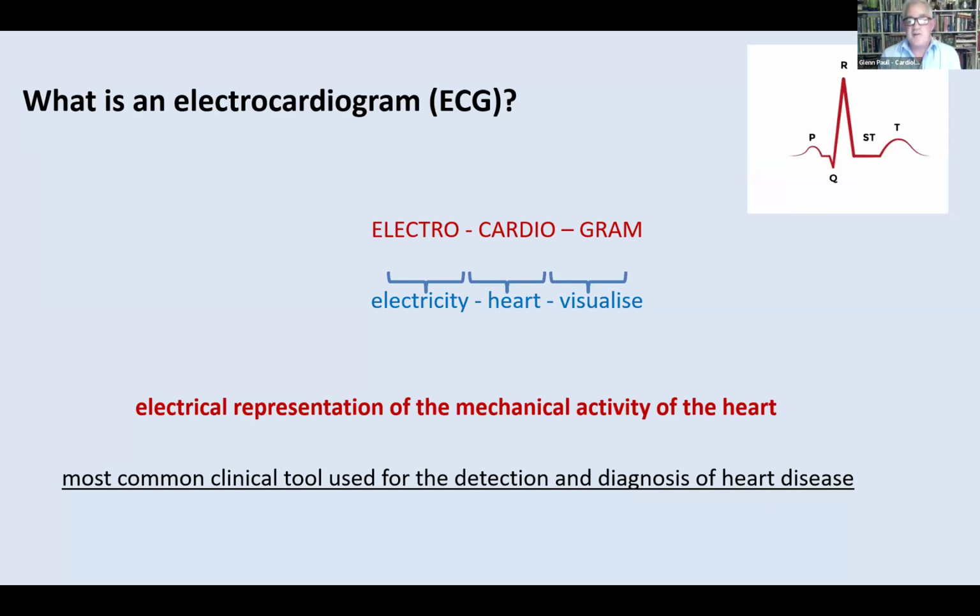So I suppose there's a hint to what the electrocardiogram is by its name. So electro, electricity, cardio, heart and gram, visualised. We're visualising the heart through its electrical impulses. So it's the electrical representation of the mechanical activity of the heart. And it's the most common clinical tool that we use for the detection and diagnosis of heart disease. So not only in general practice, it's very important. It's important in hospitals and in the management of coronary artery disease.